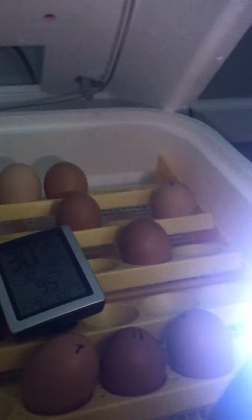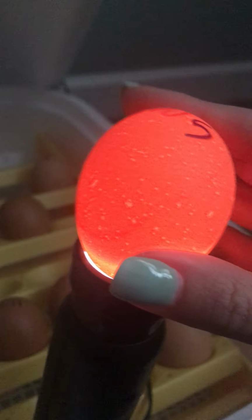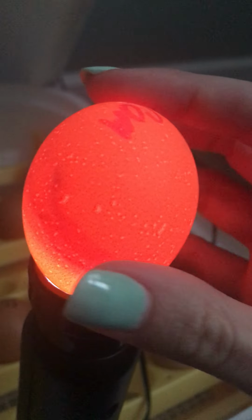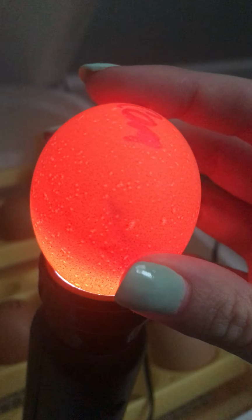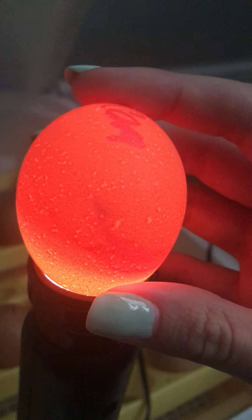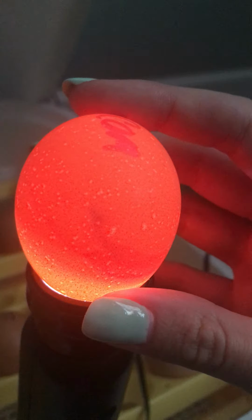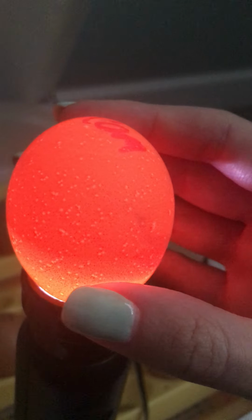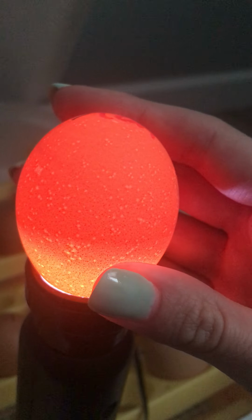Here's egg number 5. This one, oh, he doesn't look as dark again, does he? Do you notice the difference? It doesn't mean it's a no, but it definitely looks different. It looks different than the others, doesn't it? That was number 5.